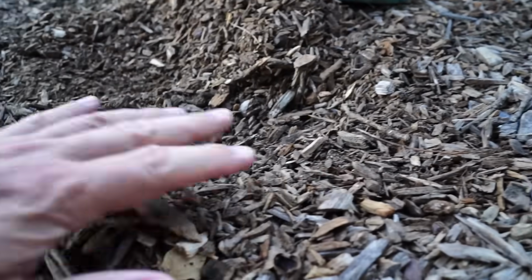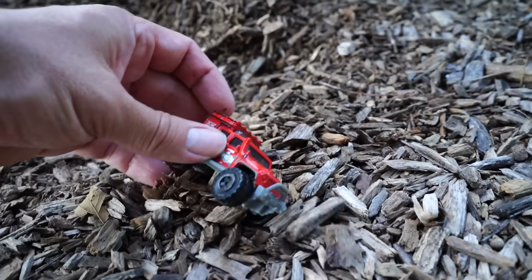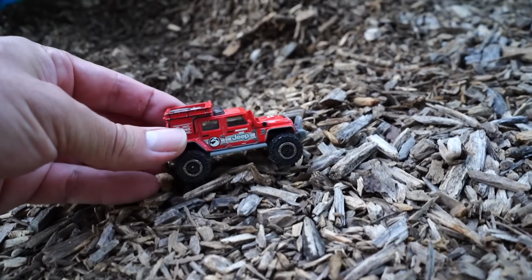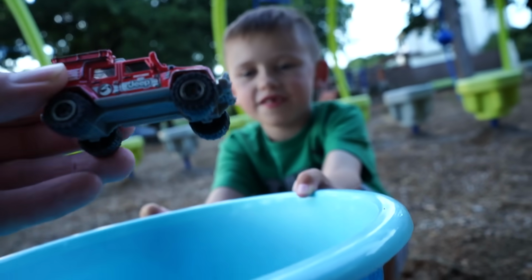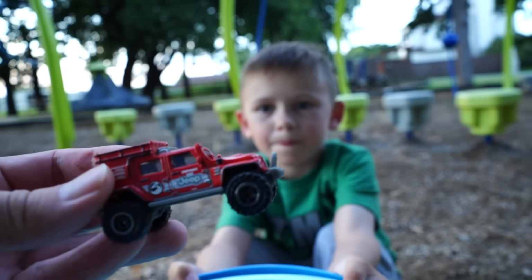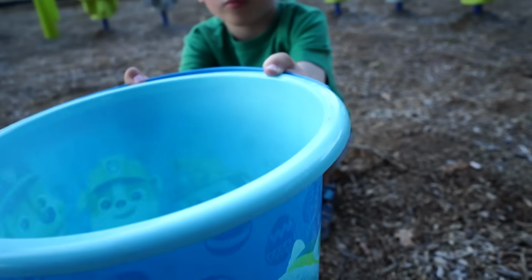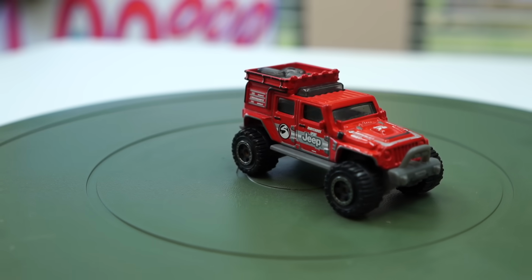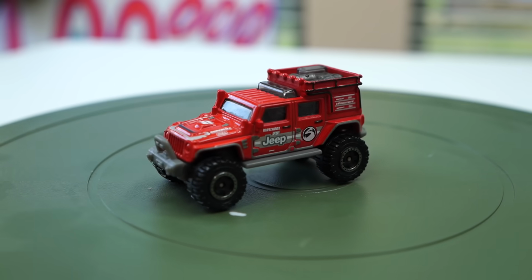Okay. We found another one. Stormers, look at this. Evan, we found an off-road truck. It looks like a Jeep. Looks like a medical Jeep. All right, let's put it in the bucket. Jeep Wrangler Superlift.